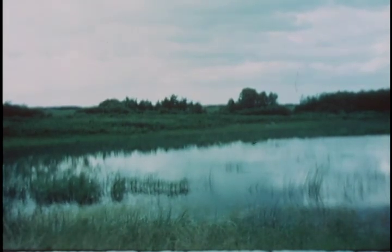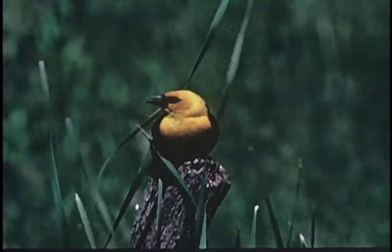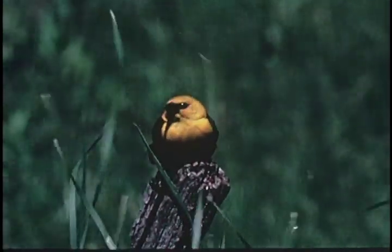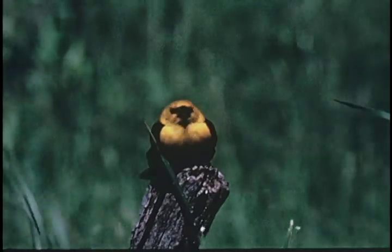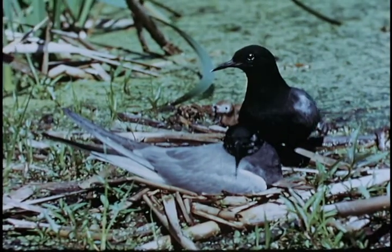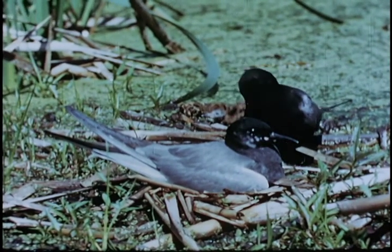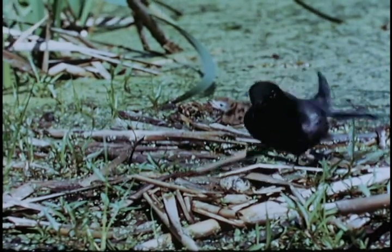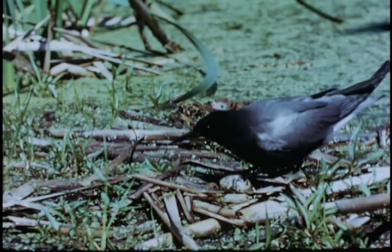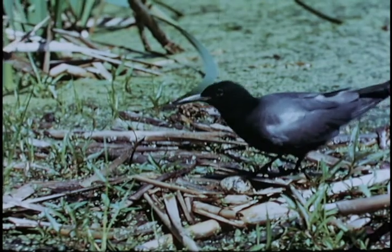There are depressions in the sand dune area, of course, where ponds collect, and the yellow-headed blackbird is a typical bright-colored bird nesting in the swampy areas. Another typical bird of these little ponds is the black tern, a very skillful flyer, typical of the interior of the country. It's got its claw caught in a piece of reed here.